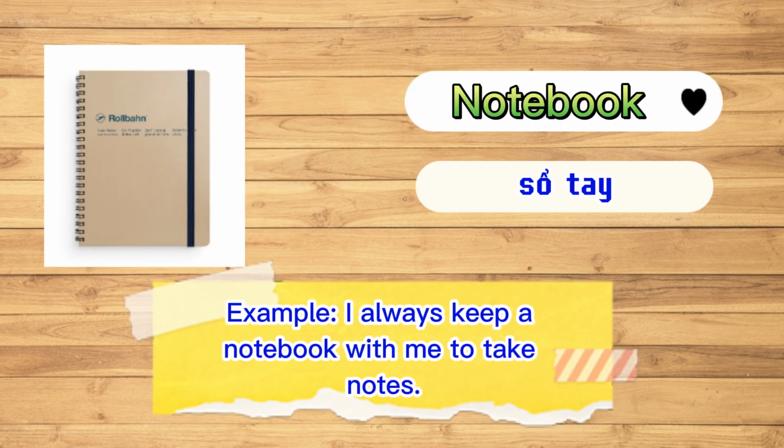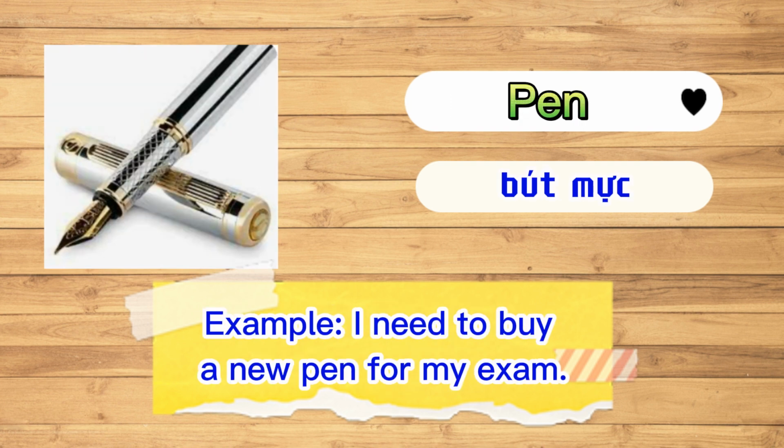Notebook. I always keep a notebook with me to take notes. Pen. I need to buy a new pen for my exam.